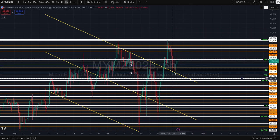The main setup I'm looking for right now will be a failed breakdown of the lows from earlier. If we can get back to yesterday, if we can get down there, test one of these levels and then recover somewhere around 46.68, that will be a really good long to get into the end of October as well, possibly, as we continue to be very bullish on Dow Jones futures.